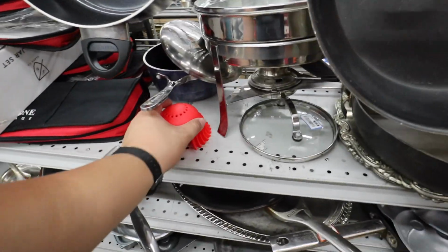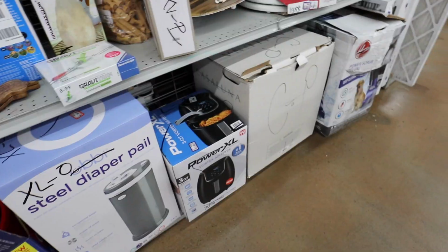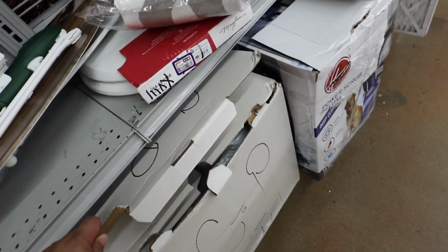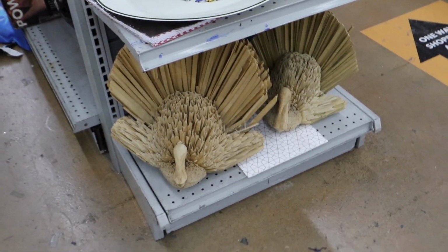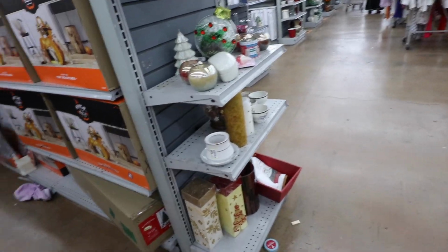What is this? Ooh. They have like these Casa Luna. I think they're like toppers, like bed toppers. Oh my gosh, those turkeys are fantastic. What were those for, Thanksgiving?